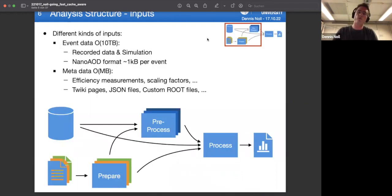Then when we go through our initial sketch here, I said first we start with the inputs. On one side, we have the event data, which is on the order of 10 to 100 terabytes. So we have the recorded data and the simulation. And what we're using here is a very small file format, just 1 kilobyte per event, which is called the NanoAOD format. Also inside our analysis goes the metadata, which is usually on the order of megabytes. So we have efficiency measurements, scaling factors, which are usually saved in wiki pages, JSON files you get from your colleague, custom ROOT files which are stored somewhere on the CERN servers, and so on.